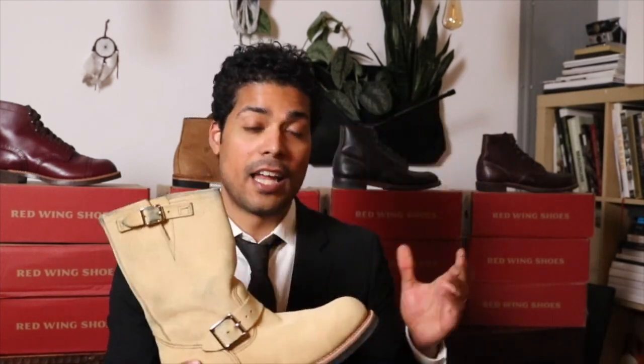This is the ultimate cool boot. I absolutely love an Engineer. I feel great wearing an Engineer. I like the extra height it gives. I like the toughness of the boot, but the Red Wing Engineer, number 7.